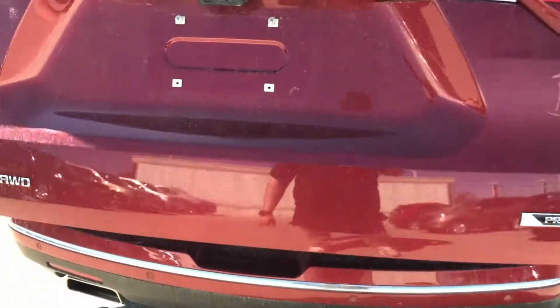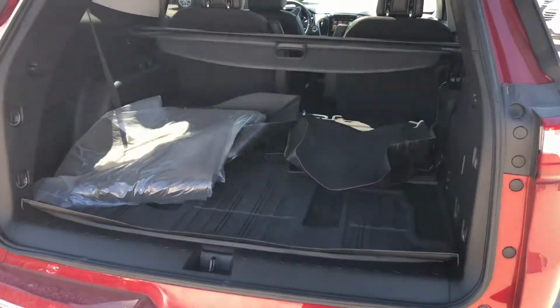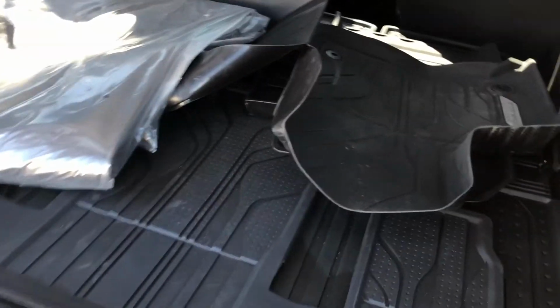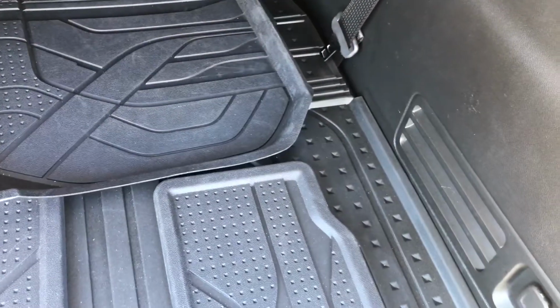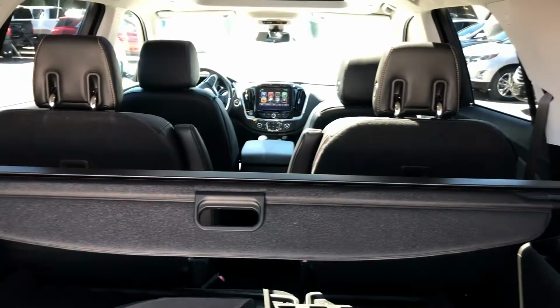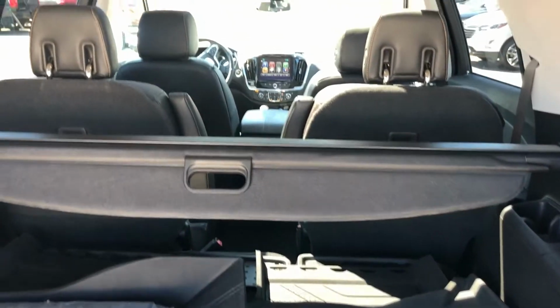Touch of a button, power lift gate goes up. Now this is the 7-seater. The back seats are down here. This is a company demonstrator. These are not installed yet, or they were installed. They need to be cleaned from our employee that had them, but that's all clean. It's going to be brand new when you get it, not to worry about that, and the price is going to be great. Yeah, lots of storage back here. You have a privacy screen.